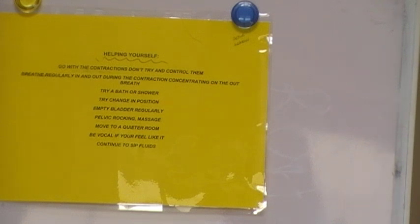Okay, so try changing your position. Take a bath or a shower. Like I've said before, the water has proven to be one of the most relaxing methods of aiding yourself through labour.